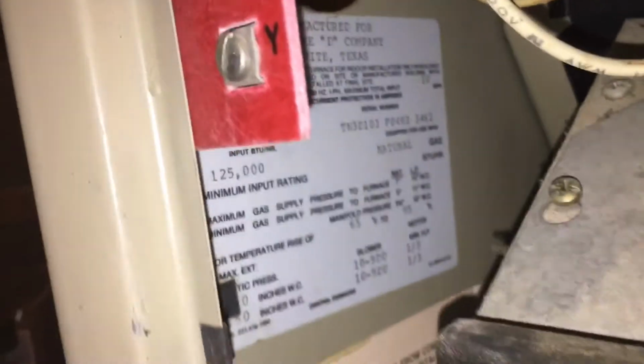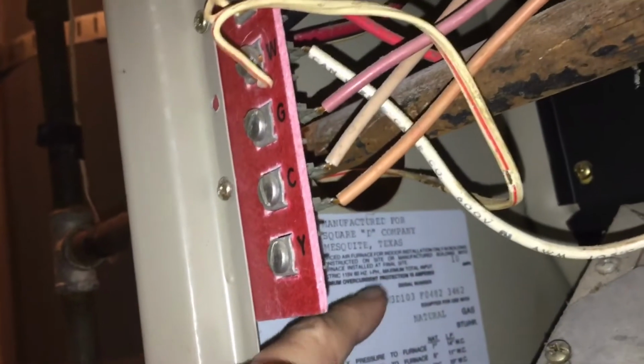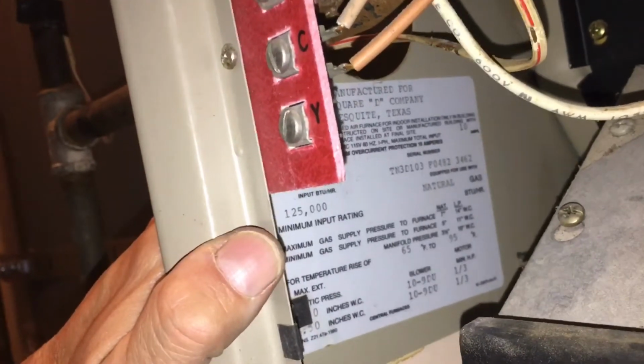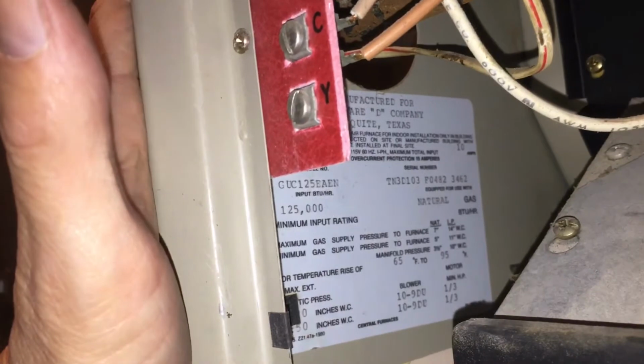Let's get into this old bugger. So this is the inner workings. This is the high energy discharge for the spark ignition. And where is our furnace? Okay, so here's the sticker. Manufactured for Square D. Okay, and then Square D stuff, I guess another company buys them through Sundial. I've seen a little bit on the internet giving some information about these, but not very much. And so we've got 125,000 input rating. Furnaces are not my thing. These old furnaces were way before I was ever born.